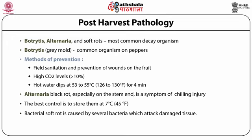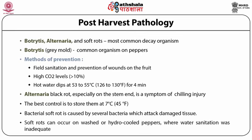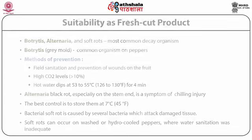Bacterial soft rot is caused by several bacteria which attack damaged tissue. Soft rots can occur on washed or hydro-cooled peppers where water sanitation was inadequate. Peppers are also affected by many of the disease, virus, insect, and nematode pests that affect tomato.